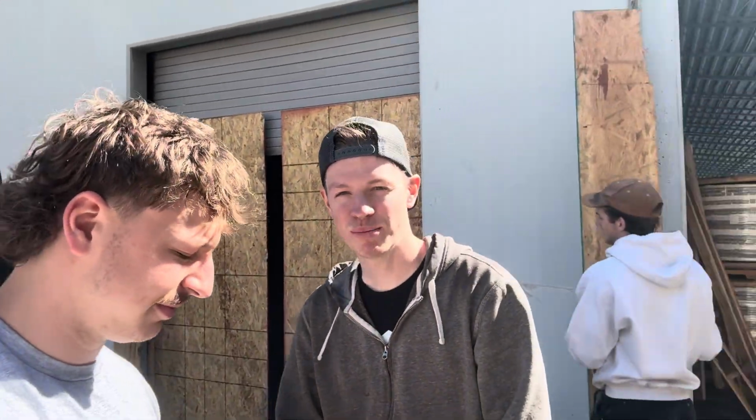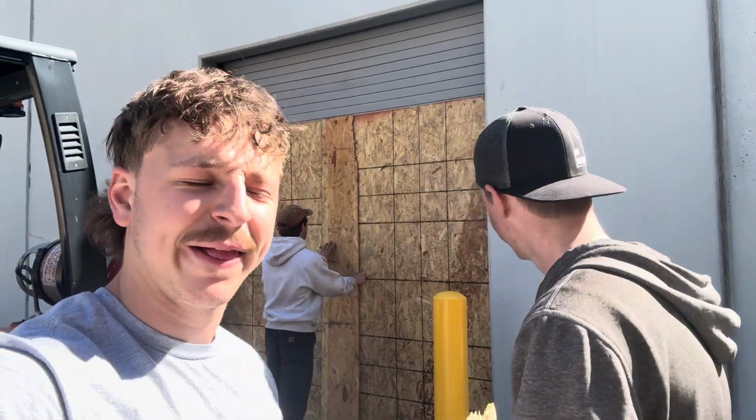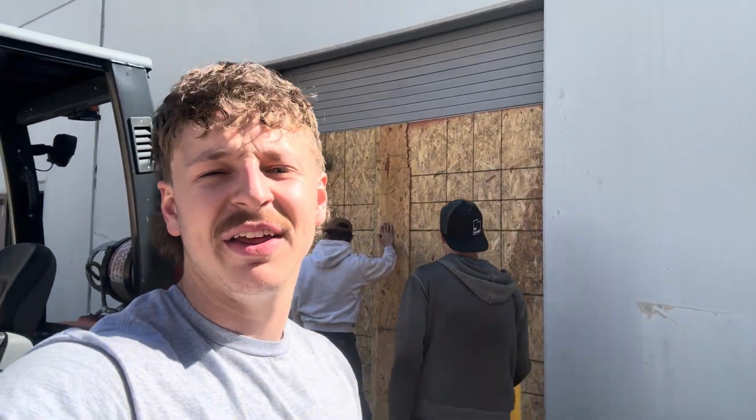Yep, down in Phoenix, we had to build lots of doors to keep out the homeless people. They come in and take over our building, and we left it there because I'm not cleaning up. We may or may not have left it there. I can confirm that we built doors to keep out the homeless in Phoenix, Arizona.